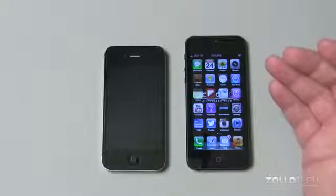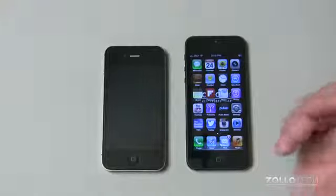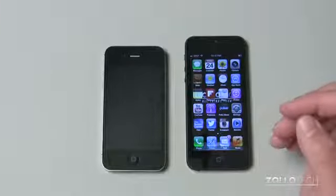The camera is fantastic in iOS 6. While it's not a huge update, it's a good update, and hopefully Apple does some even better things in the future.